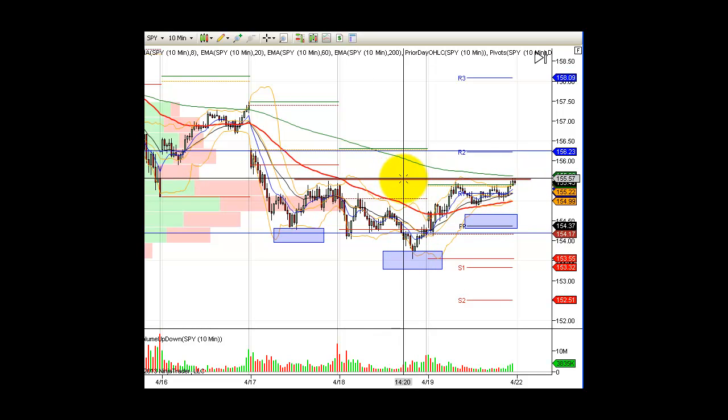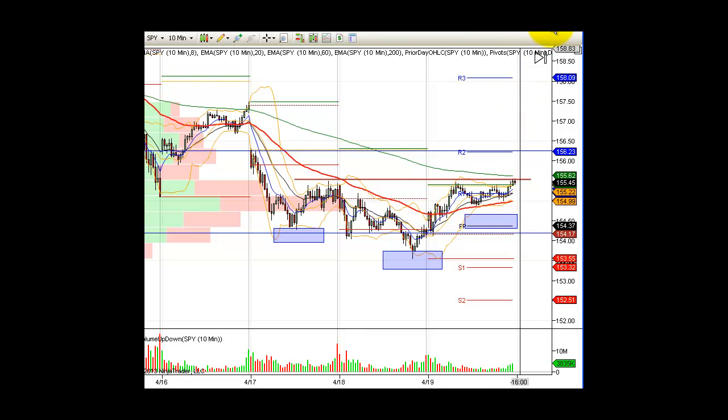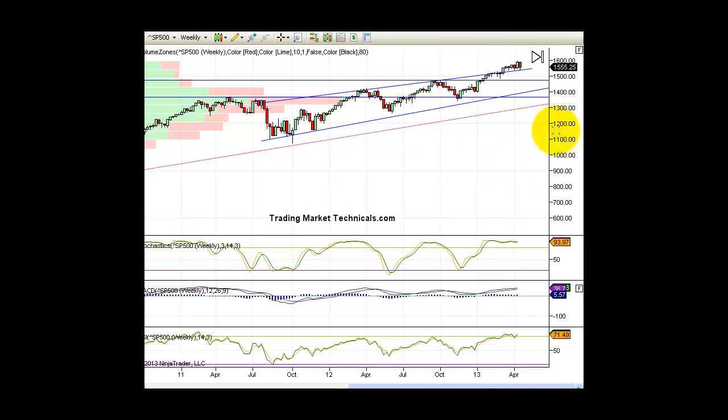So we do have a small inverted head and shoulders on a 10-minute chart, and I wanted to show that to you first. But again, it's only a 10-minute, so it could last maybe several hours to a day, if anything. Okay, so let's get into our real market analysis here.